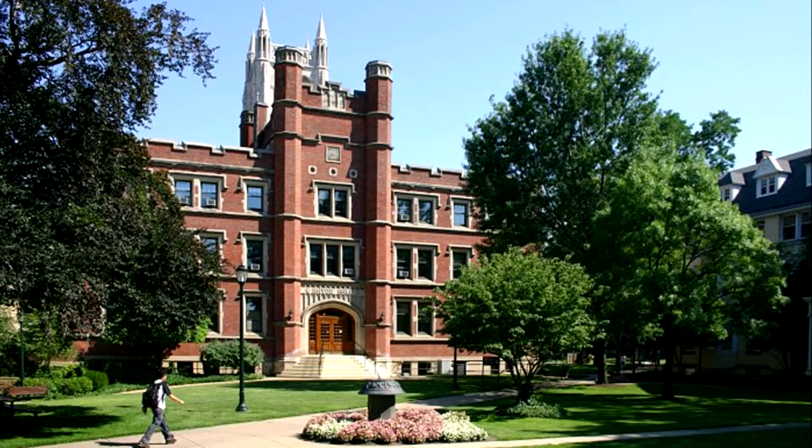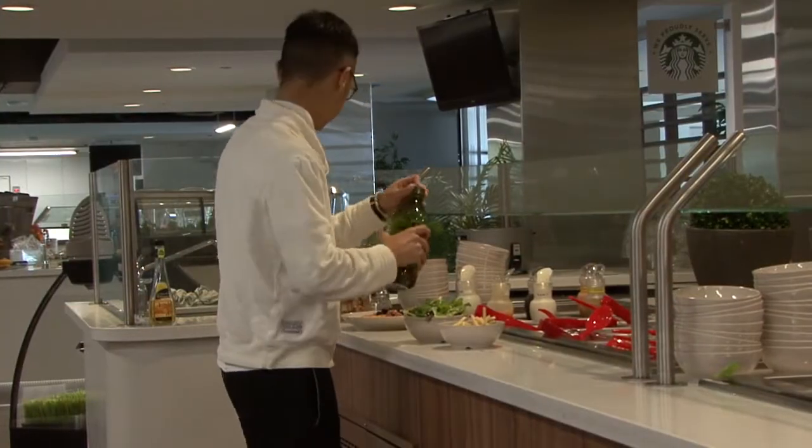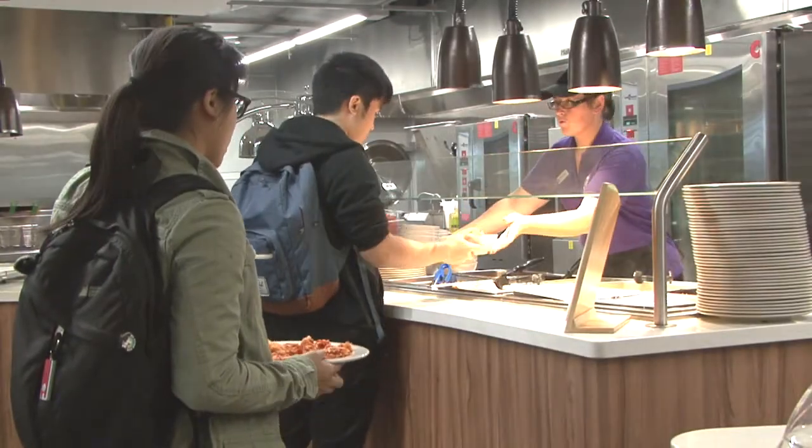Western University, located in London, Ontario, is a public research university. Aerowerks was asked to install a kitchen conveyor system at this cafeteria where staff and students enjoy a variety of menu items.